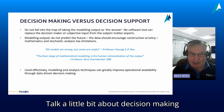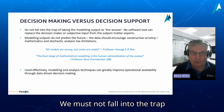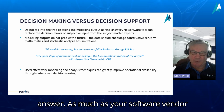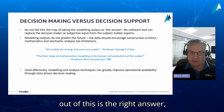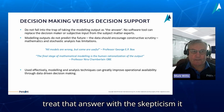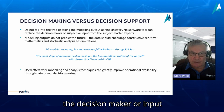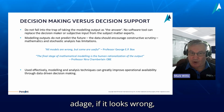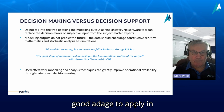Talk a little bit about decision-making versus decision support. We must not fall into the trap of taking the modeling output as the answer. As much as your software vendor might say to you, what you get out of this is the right answer, treat that answer with the skepticism it deserves. No software tool can replace the decision maker or input from subject matter experts. The adage, if it looks wrong, it probably is, is a good adage to apply in this arena.